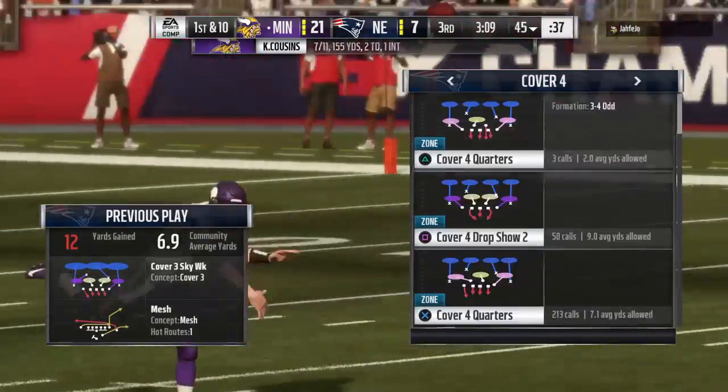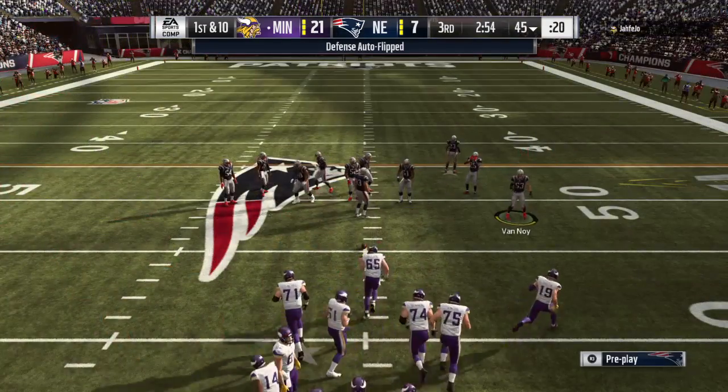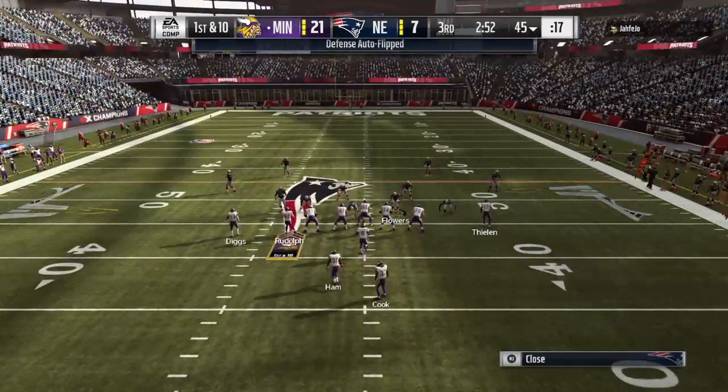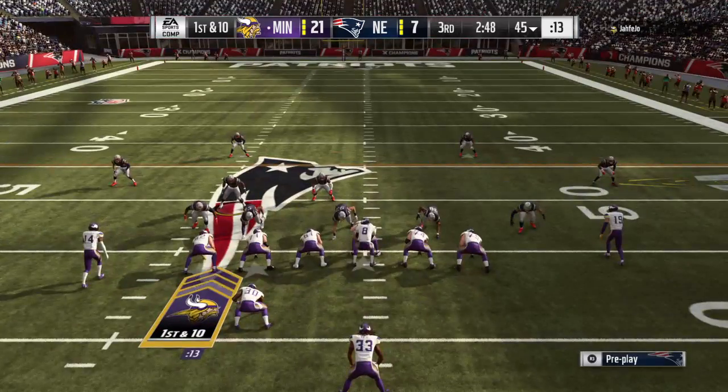Cousins to his tight end Rudolph for a Viking first down. Looked like the defense put pretty good pressure on him, but he's able to flush out to his right to try and evade people. On the run, had to get on his horse. Still accurately throws a nice pass for a first down.